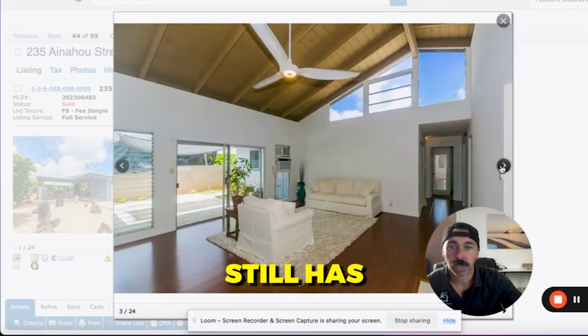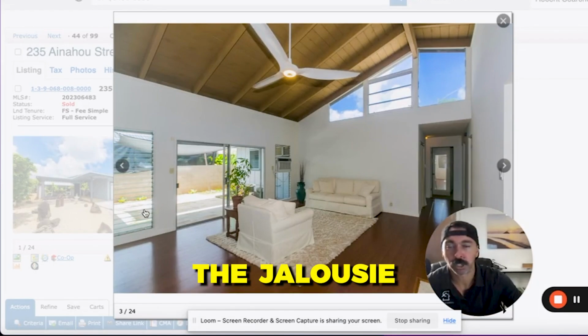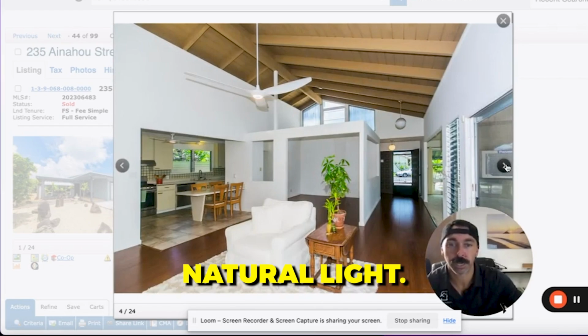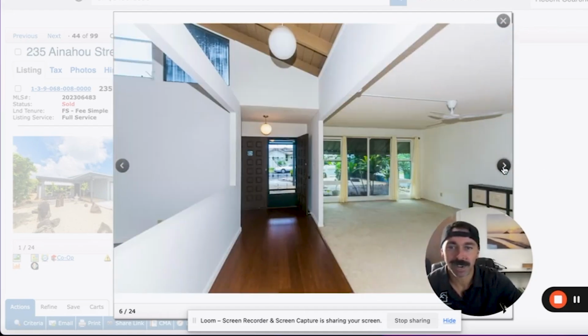And we can see it still has kind of a similar vibe to Kailua in a certain sense, where you do still have a mix of the old and the new. You've got the jalousie windows, the vaulted ceilings. This does look like it has double wall construction as opposed to single wall construction. And it does have those high ceilings. It brings in a lot of natural light. But we do see some weird bedrooms still, right? Like this weird wall that's here. Why is that there? Not sure, but it's there.